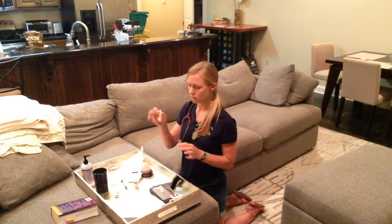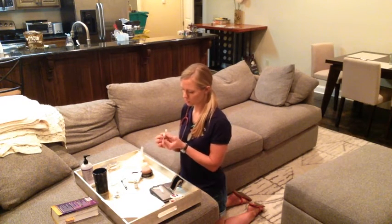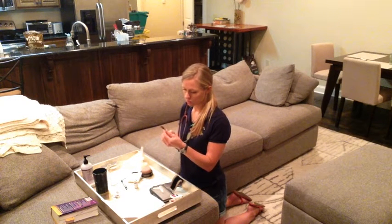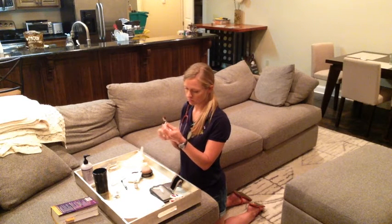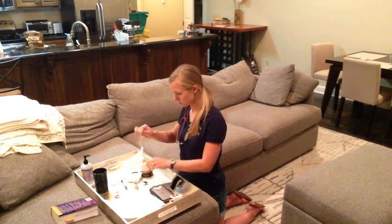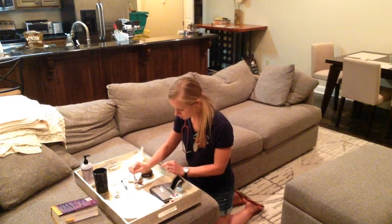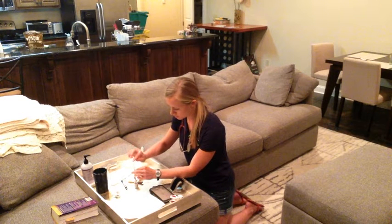Careful not to touch the plunger here. So we're going to uncap. Well, first we're going to draw in the amount of air that we need. So we're going to take in 1 milliliter of air into the syringe. From here, we're going to uncap it. And I'm going to stick it in my vial of medication and press the plunger down, putting the air into the vial.